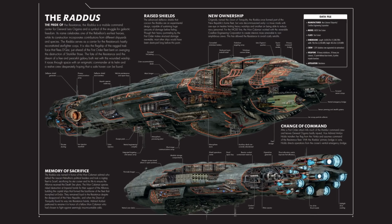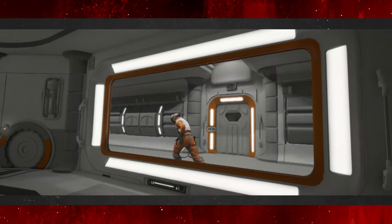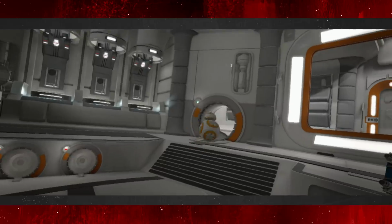When Jason Fry was working on the cross sections of the Resistance cruiser, the Raddus, we made sure to make a call out where that Droid Repair Bay is, based on the direction that Poe is running and what you see outside that window. You guys don't miss anything. No, they don't.